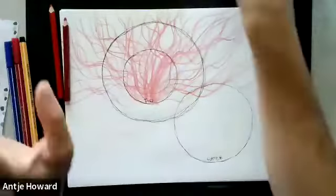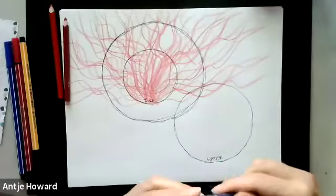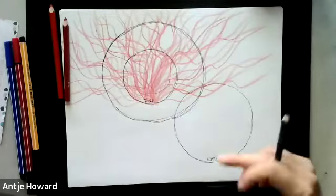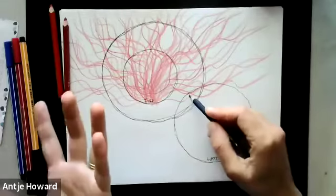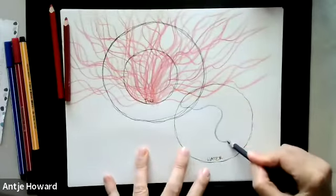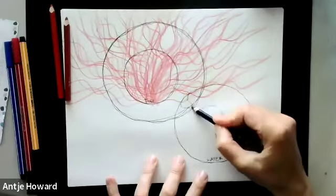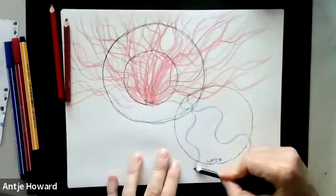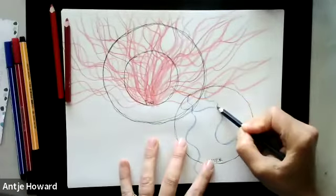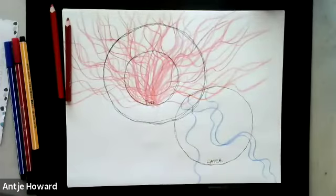Okay, maybe we switch to water, just in case anybody wants to have more water, so that you don't have to be stuck with the fire now. Now we do the same with water. And water for me can be much more flowing. I feel water slower as well. It has almost this beautiful quality. We can really play with the lines here.